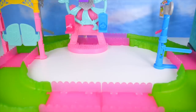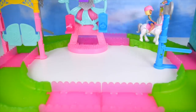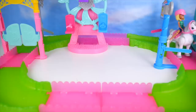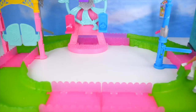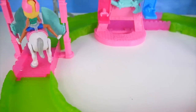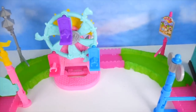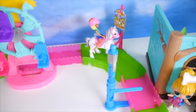Neat. Past the lamppost. And the Ferris wheel. There they go on the map. Here goes the sign, woo! Go Barbie, watch out, whoa! Through the gate, can you make it? Past the Ferris wheel, pop! Go horsey, go!